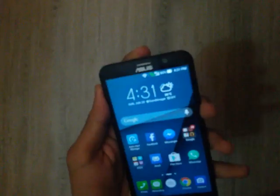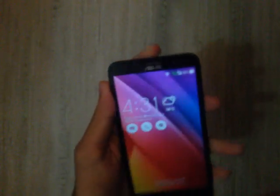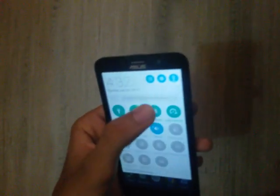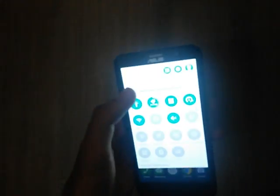Another bad thing would be the brightness of this device. The brightness is not very up to the mark. The display is good, but the full brightness and the minimal brightness are not up to the mark. The full brightness is not actually very bright, and the minimum brightness is not actually very dim. So I would say there is room for improvement in the brightness.